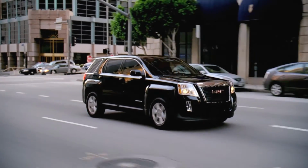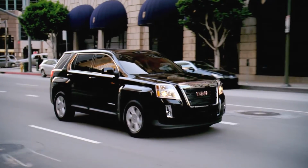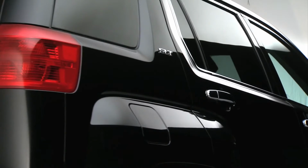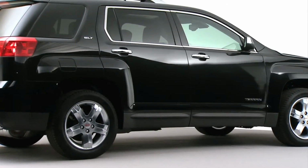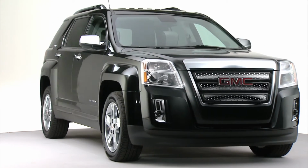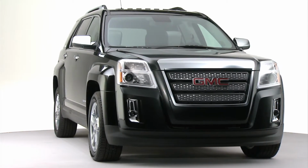We also spent a lot of time working on the quietness of the vehicle, so there are triple door seals and acoustic windshields and side window glass so that you have a very quiet experience inside the vehicle, which tells you that it's a high quality vehicle, it tells you that it's a very premium vehicle.